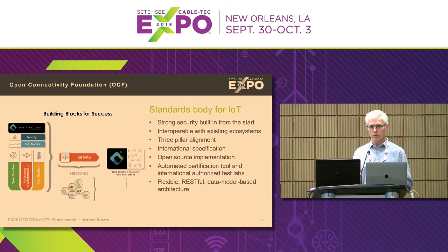So we really wanted to make sure that cable requirements got into an open standard that lots of different companies support. So there's about 450 companies in OCF and several of the major manufacturers that you might want to work with, like Samsung and LG and Honeywell, several like that. So it meets those requirements. We also want this three-pillar alignment of different pieces of the puzzle. So first of all, you've got to have a written down standard that everybody knows they can build to, and if they build to that standard, it will work.